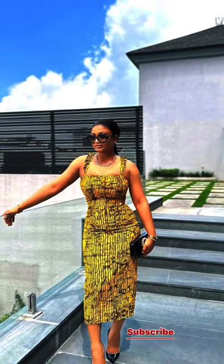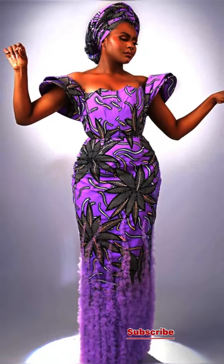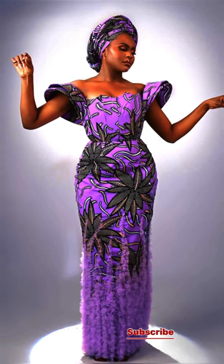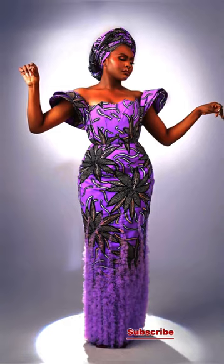I love the hand. I love the fact that it is short, not too short and not too long. Yes, I showed you this style previously, and I'm bringing it back for you guys to see the details more closely. It's a lovely gown. Yes, and this is a playful gown.